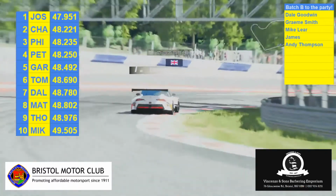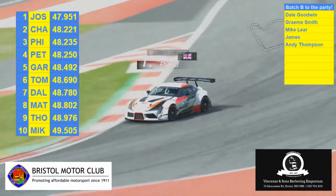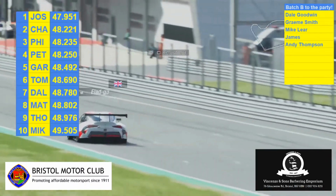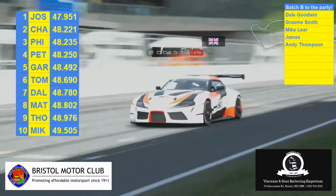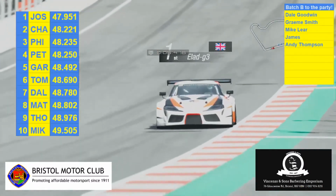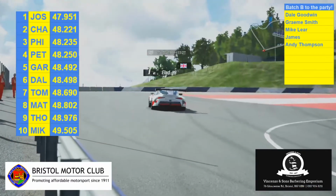And here we go, lines are very good there. Absolutely monstered the apex. Fantastic, just the right amount of curb there. Let's see what that puts him in. 48.498, which is frustratingly close to fifth position.